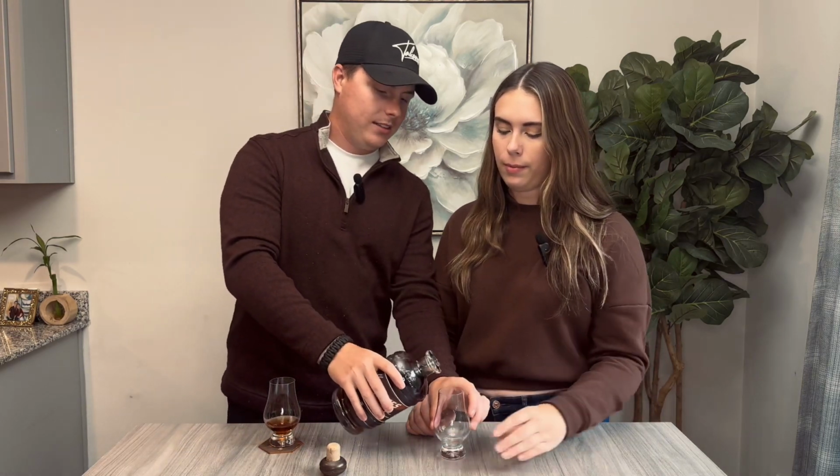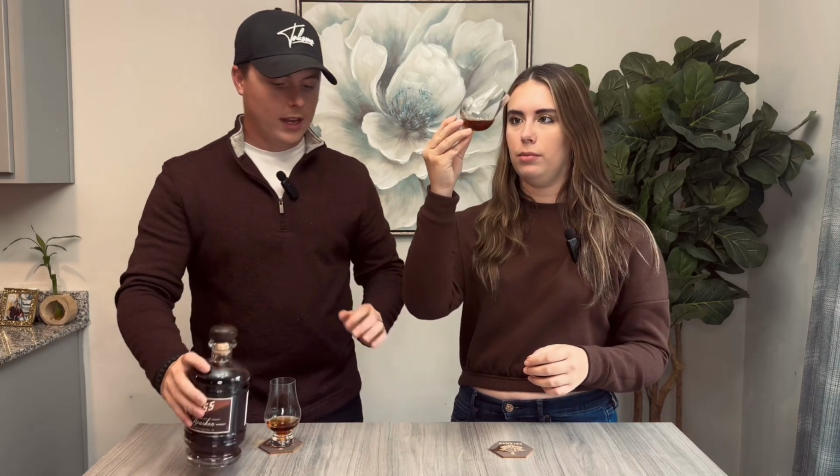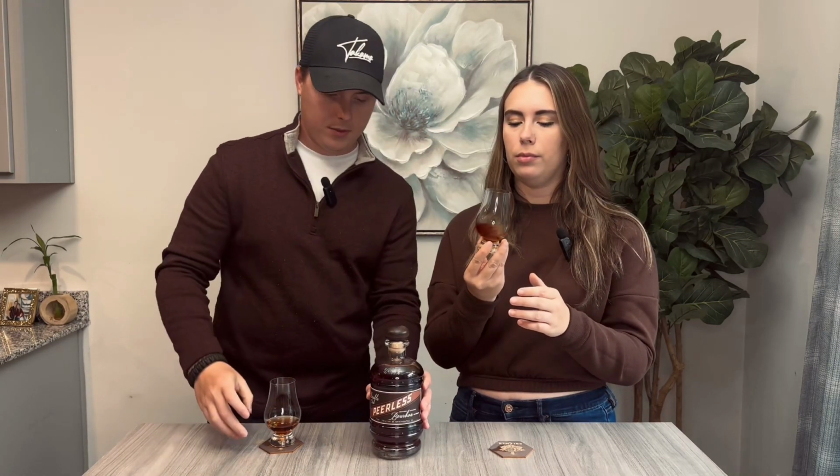But let's go ahead and get some in the glasses. Spilled some. Oopsie. Happens. Yeah, that is really dark. Oh yeah. So typical for the double oak. You get it really dark.